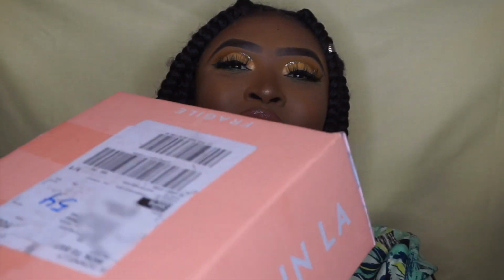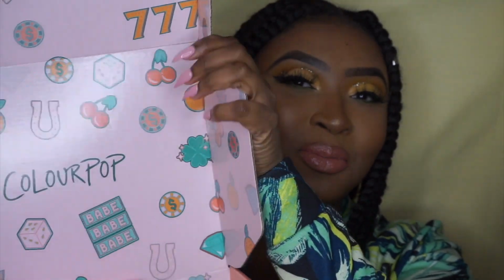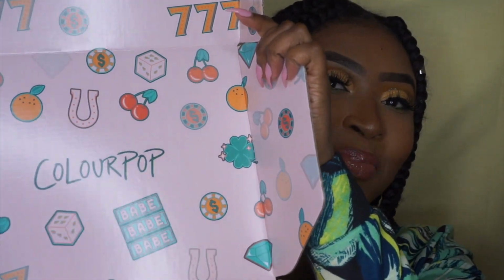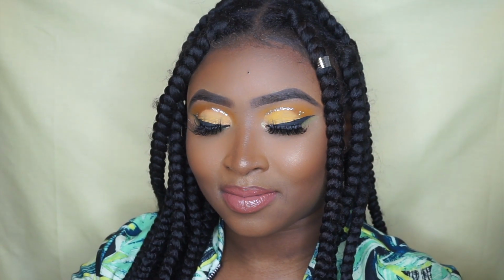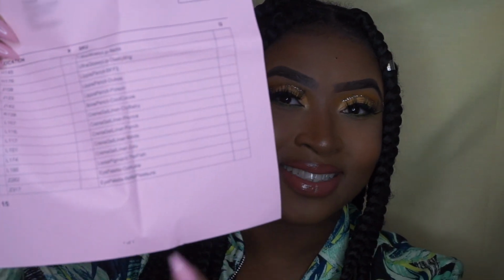I don't know where to start. Oh my god, I've not done this before. So first and foremost, we've got a package here, and it is, oops, from Colourpop. I made a somewhat big order. Somewhat.